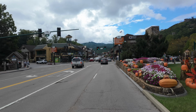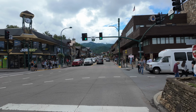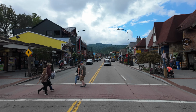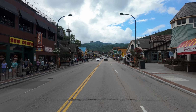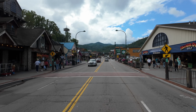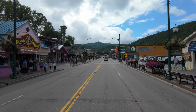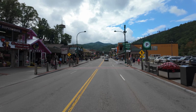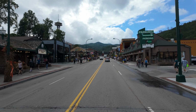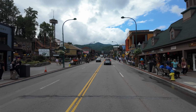But looks like the aquarium is open, and so too are all the shops here at the Mountain Mall. Looks like lots of people enjoying the village right now. I see lots of people up at Jason Aldean's, and lots of people just walking up and down the street here in Gatlinburg. Just to give you a feel for the Gatlinburg crowds right now, again, on Tuesday, October 1st, about 2:30 in the afternoon.